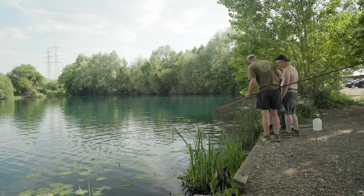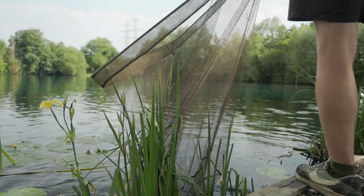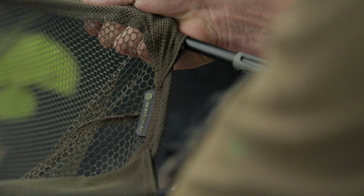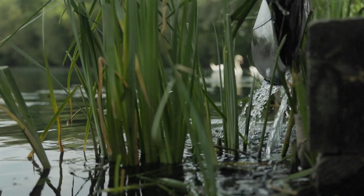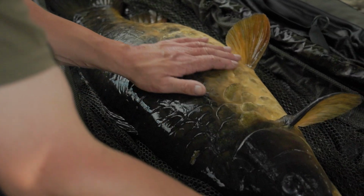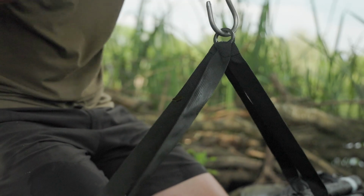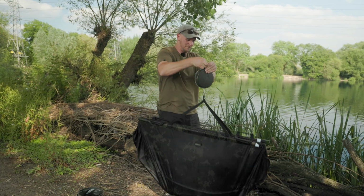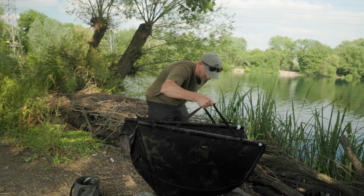That's what I wasn't sure about. Wait, it's so close, isn't it? Yeah, I know. Where's the other side? Cake cheese. That one's called cake cheese now. Cake cheese, yeah. Bang on, 28 pounds. That is perfect.